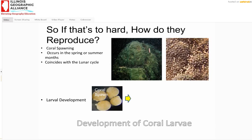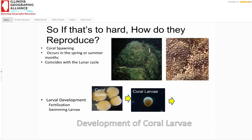It's actually 2 hours after sunset, 2 days after the full moon in August. Now you can imagine that if somebody was diving at night throughout the year, they may not chance upon that one single time that these organisms release spawn and develop new, literally baby corals, unless you happen to be there at the time. And in fact, they're microscopic in size, way smaller than the head of a pin.